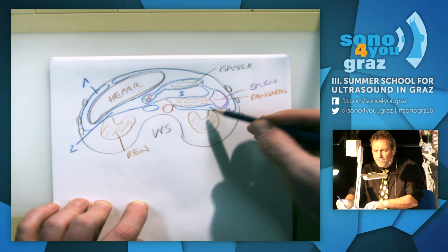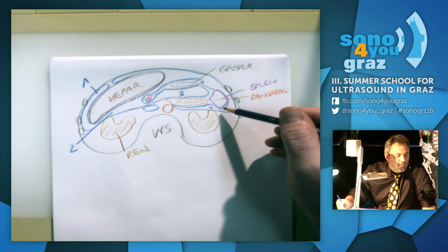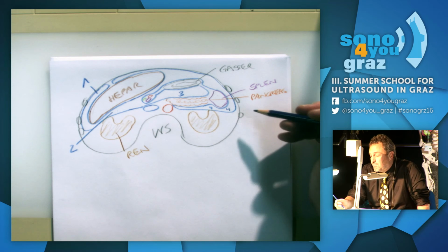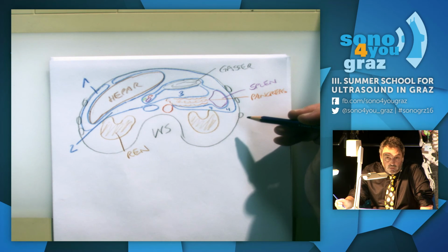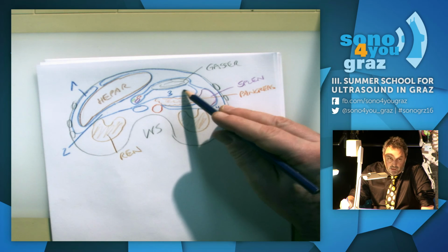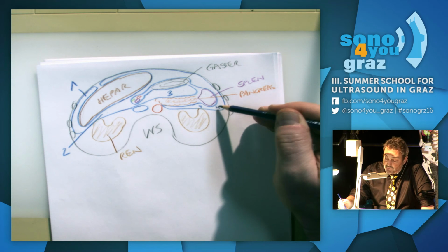But what on earth can result in a hematoma or anything else over here? What can be the reason for that? That's also easy. Just take a look on the organ which is on the left side. It's the spleen itself. So traumatology is now on. If you get a trauma of the spleen and a rupturing, it might go into the lesser sac, but it might also go into the renosplenic recess. And then you will see this.